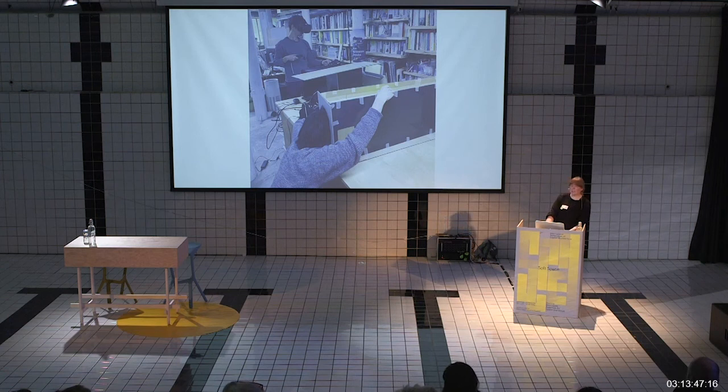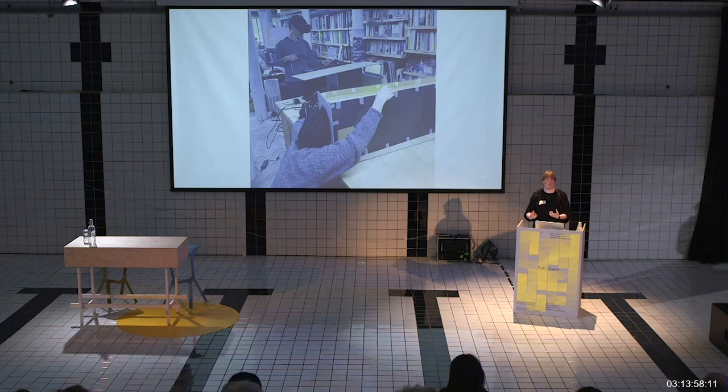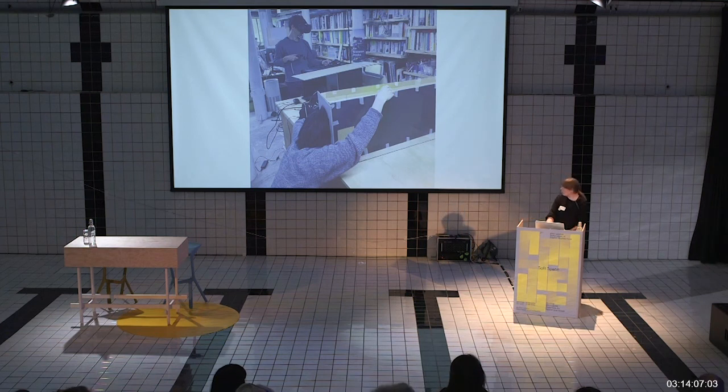We work a lot with models and also lately with VR, again to make sure that our clients understand and know what kind of spaces we are building for them. Because I think often architects talk a lot about their ideas and concepts, but it can be difficult to understand for people who don't normally talk about it.